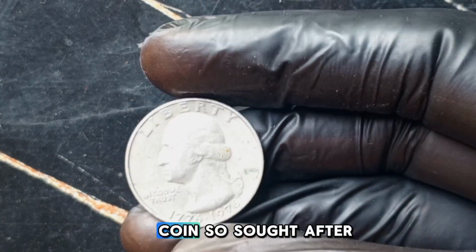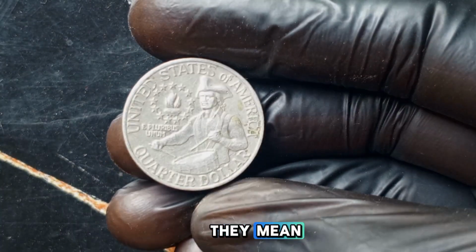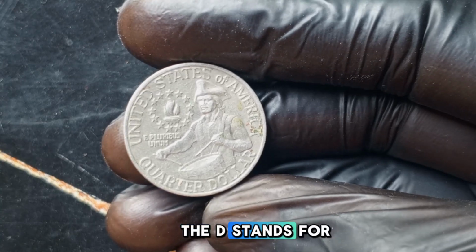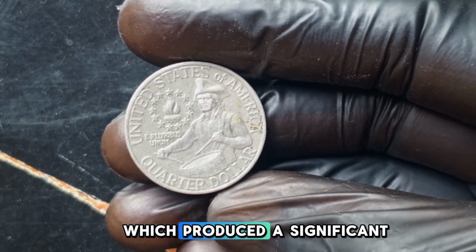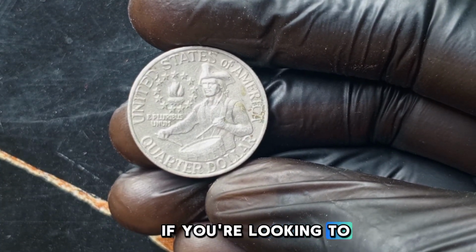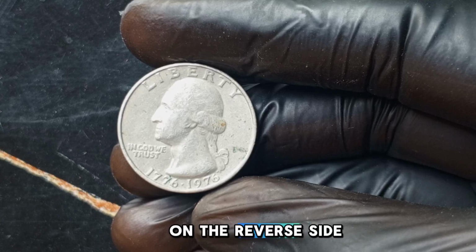But why is this coin so sought after? Let's talk about its mint marks and what they mean. Mint marks indicate where a coin was produced. The D stands for the Denver Mint, which produced a significant number of these bicentennial quarters. If you're looking to identify your coin, check for the D mark just below the eagle on the reverse side.